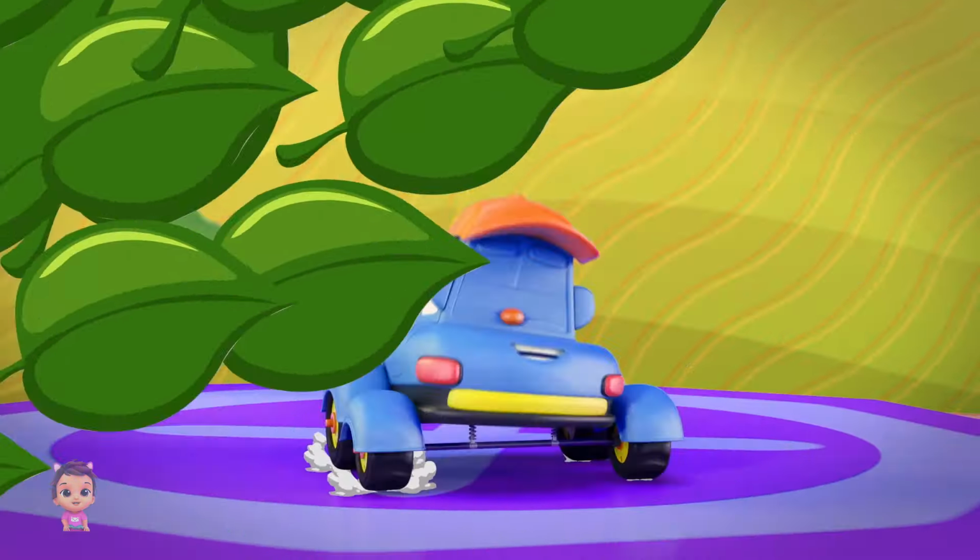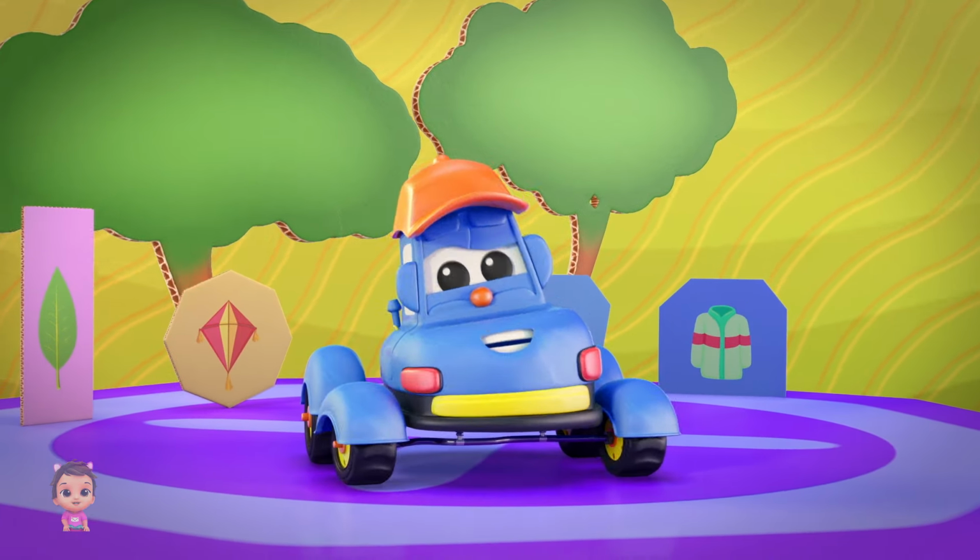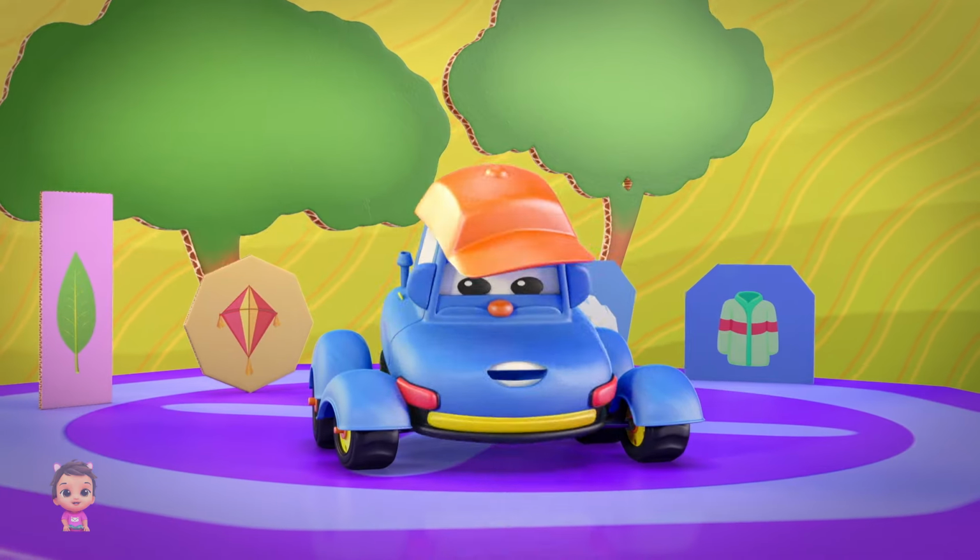we love to learn our letters, phonics and sounds.